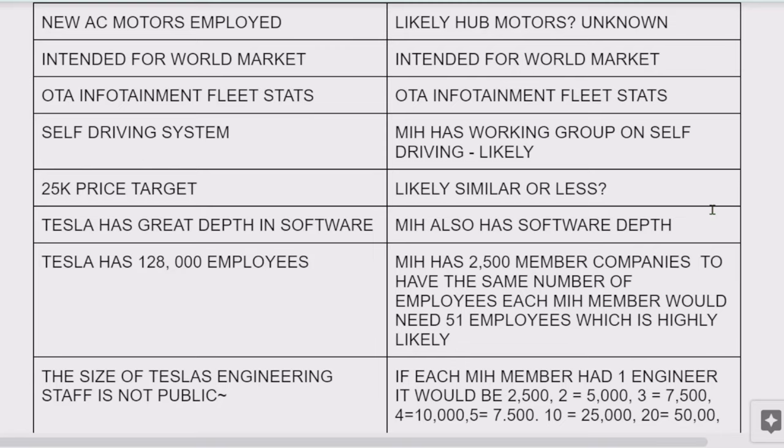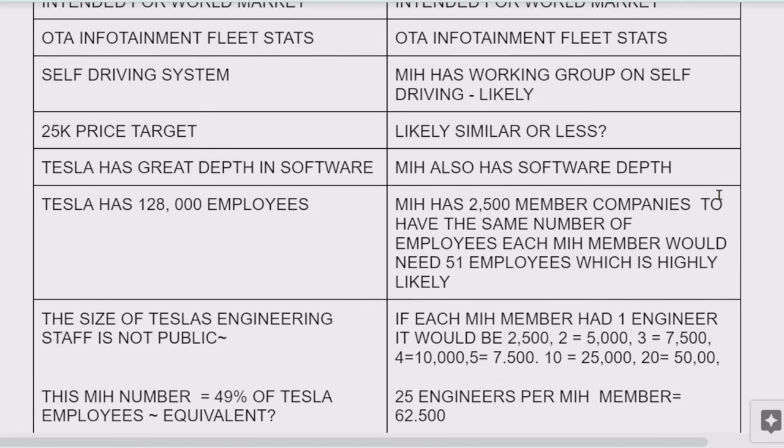25K price target on the Tesla Tao. Again, you know, the 40K Cybertruck doesn't exist anymore. So we're going to see on the 25K price target. But the MIH Project X, similar. Same price target area. I'm going to go over price targets in another section of this presentation.